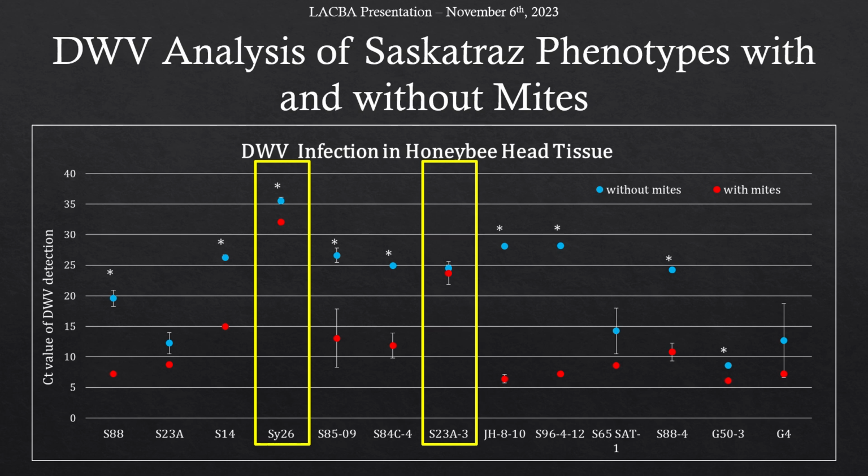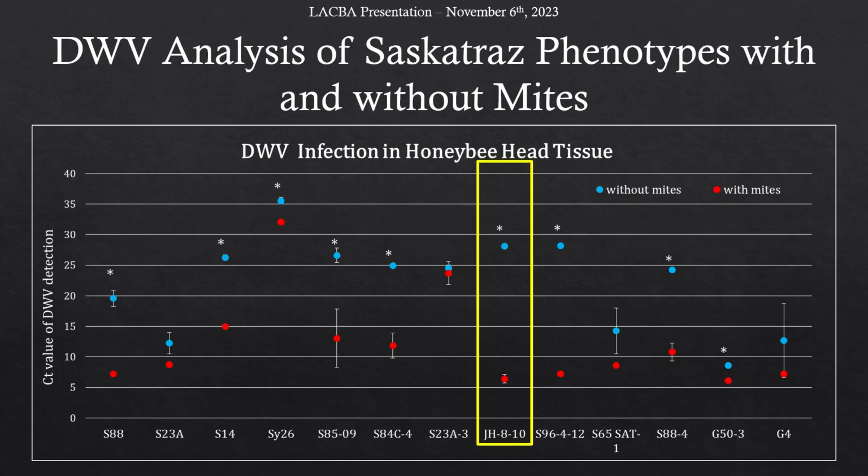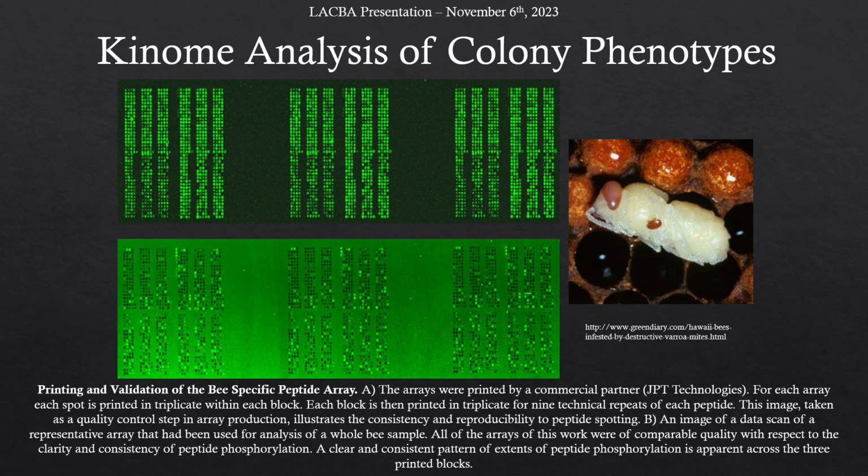However, if you look at a colony that doesn't survive very long, a very susceptible colony, we see the virus levels go high with mite infections. So that's something that we hope to pursue in the future if we can afford it. The next biomarker study that I think is one of our better approaches, and has worked well for us, is genome analysis.